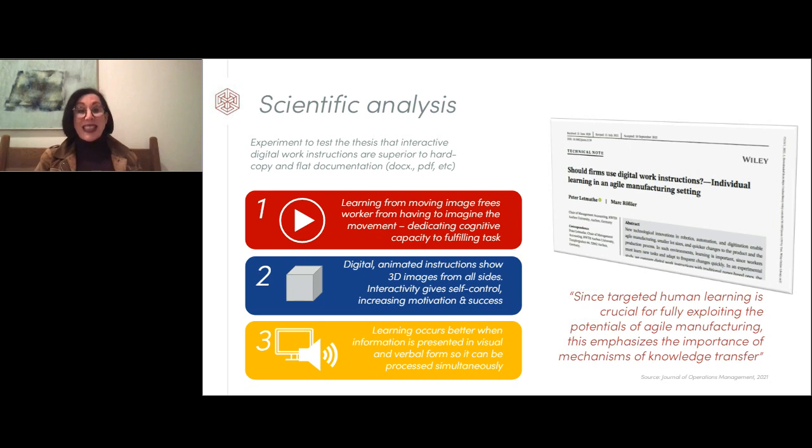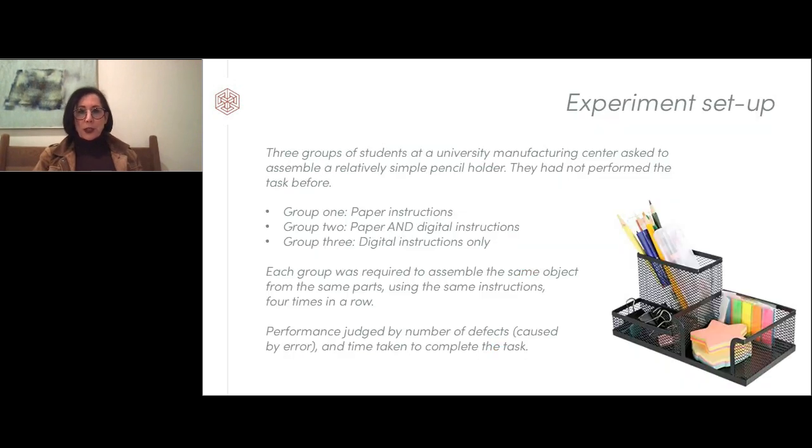So the thesis was, we think interactive digital work instructions are better, but they didn't want to just state that. What they actually did is they put together an experiment. And the experiment was conducted with a group of university students at their manufacturing center, and I think this is really fascinating. They asked three different groups of students to perform a task of assembling this pencil holder on the right-hand side of the slide. So they all were asked to do the same thing, put the pencil holder together.